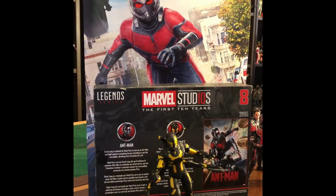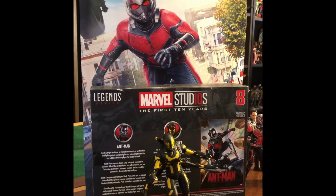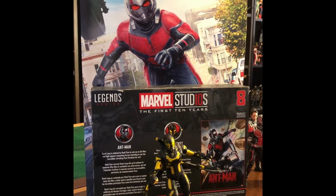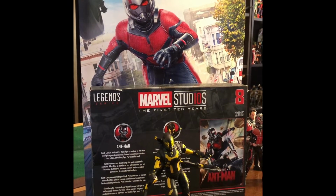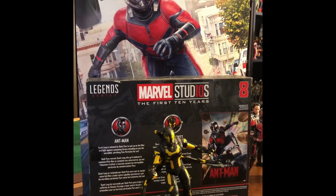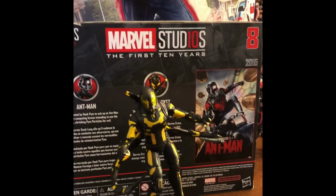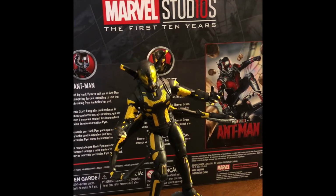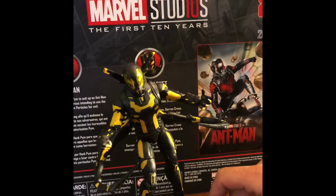Alright, so the first figure that I'm going to be talking about is the Marvel Studios Legend Series YellowJacket. This YellowJacket was done by Marvel Studios. This is from the first Ant-Man movie that Marvel Studios came out with. YellowJacket usually in the comic books is Hank Pym, but they decided to go with a different character and make YellowJacket in the first movie the villain. I like what they did with this figure.